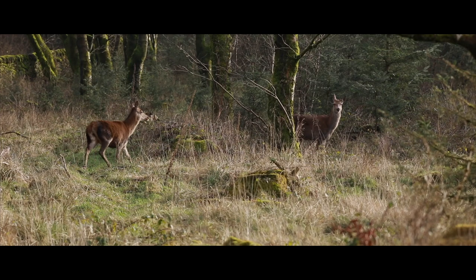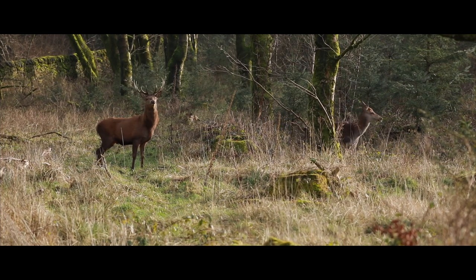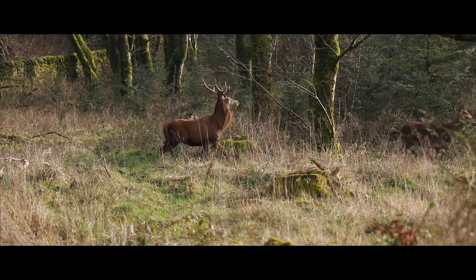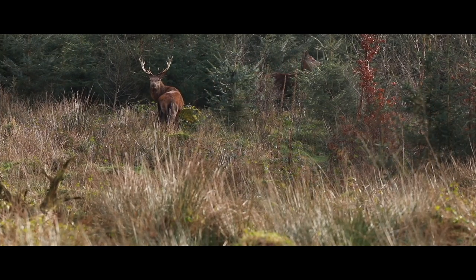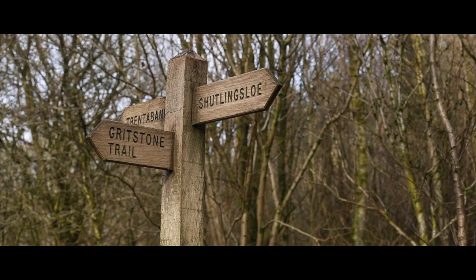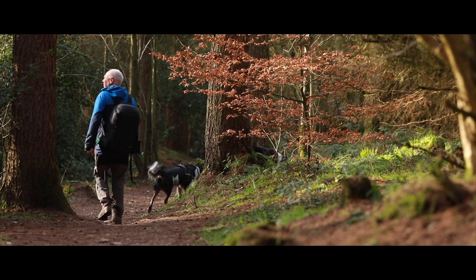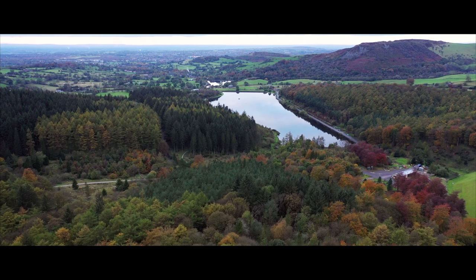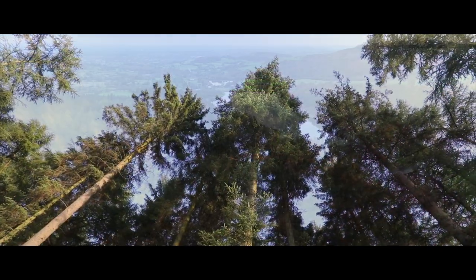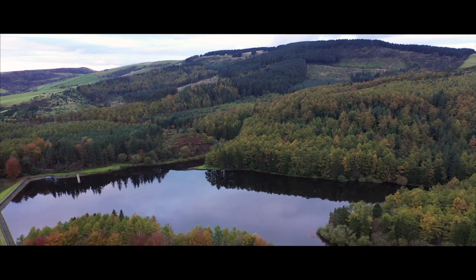Well, today really is our lucky day. We've just come across some more deer, but this time also a majestic stag. The forest certainly looks its best at this time of year. This is Trentibank Reservoir, which is probably best known for its heronry.